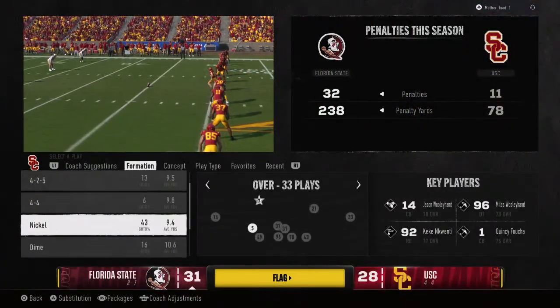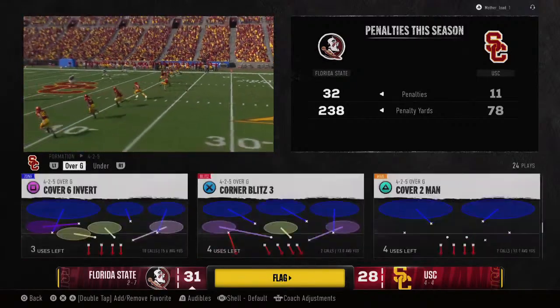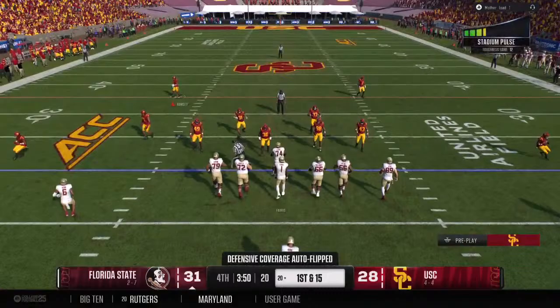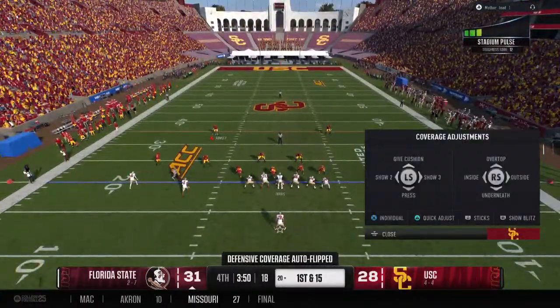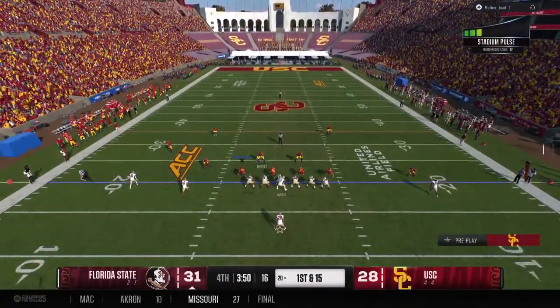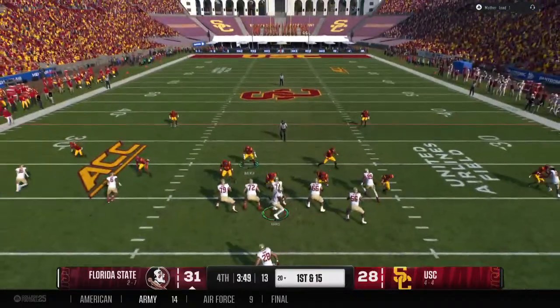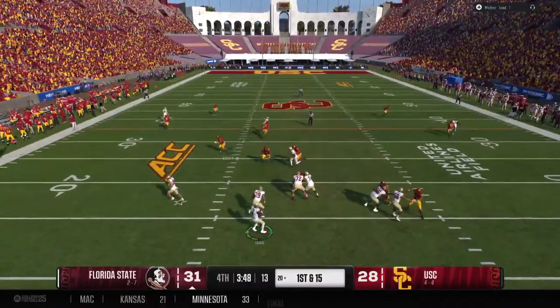Yeah, and really I think for them, it's just staying out of their own way. They're making plays. They've got the playmakers to go and win this game, so it's just a matter of executing better, Doug. Yeah, executing better, understanding I still got the lead, put a drive together here and build on that lead.